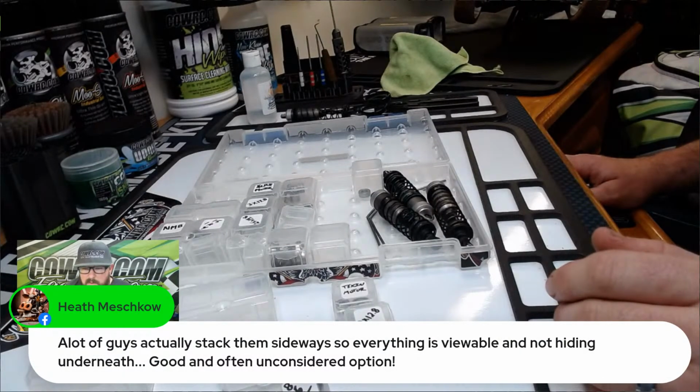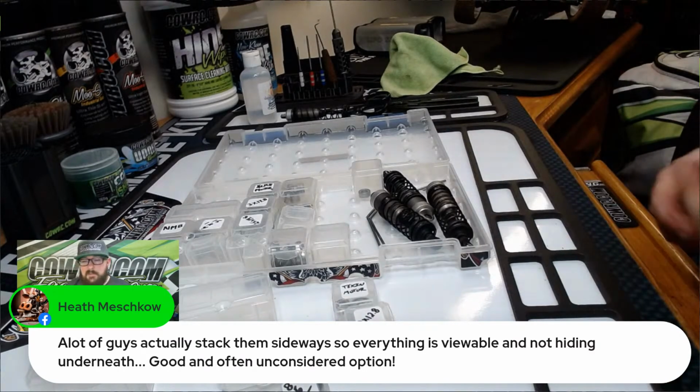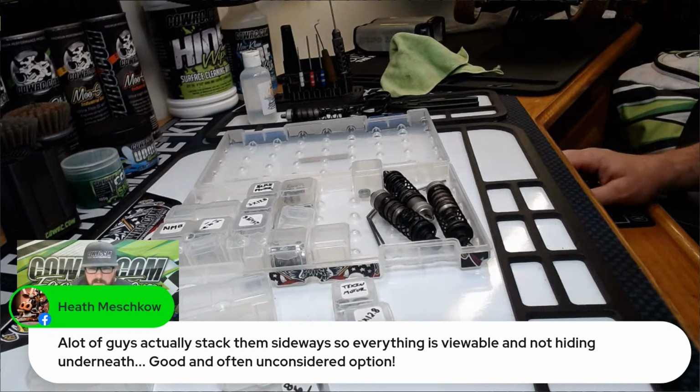Stack them sideways so everything is viewable and not hiding underneath. Good and often unconsidered option. Okay, I've never even considered that either. So there you go. Heath dropping some knowledge for you guys tonight.